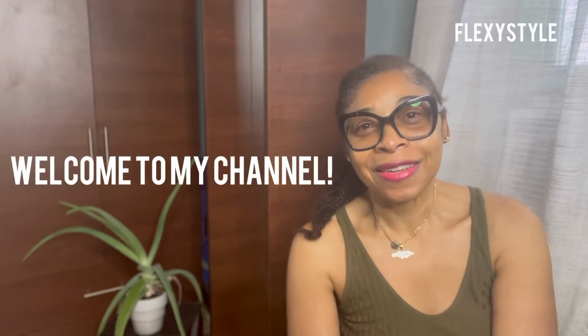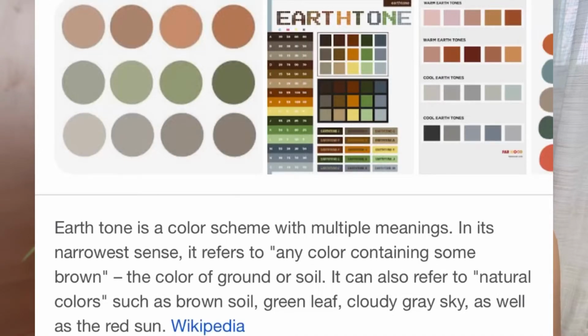I took a quick look up on my favorite website, Wikipedia, and the gist of it is it's any color with some hint of brown in it. So when you think of all the colors out there, the olive greens, the browns, obviously the taupes, but even going a bit further, you think of those brick-like red colors that have that deep color that is almost brown, most people will say it is more of a warm color.